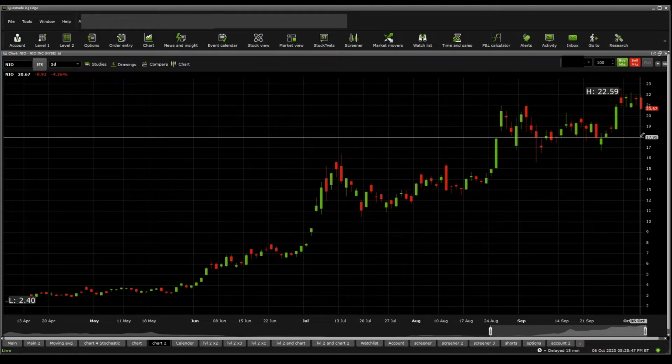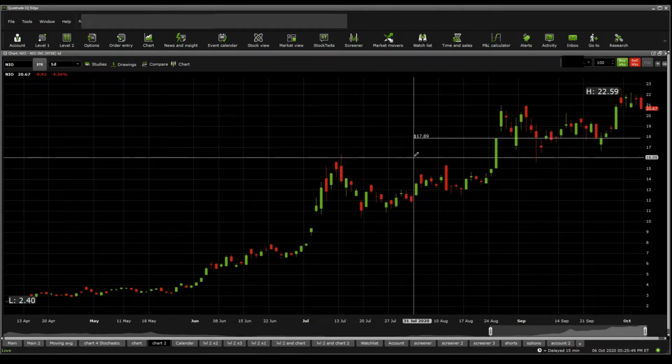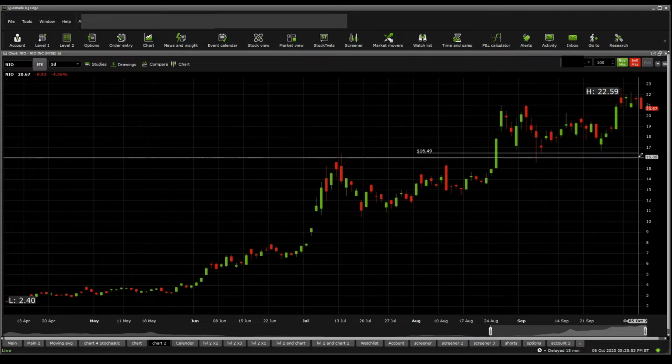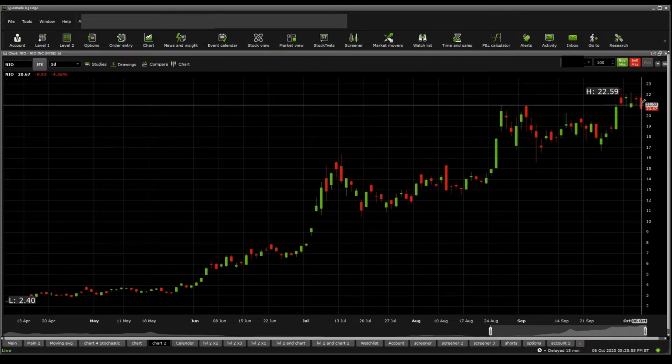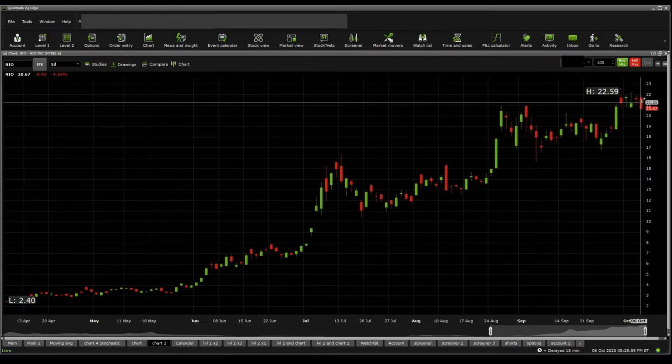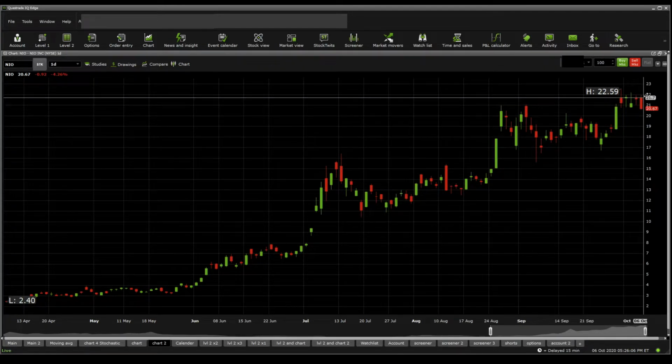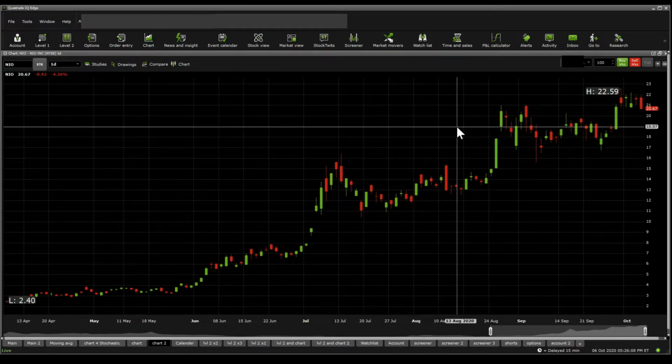Below that, 1846. Below that, 1789, and a really significant one sitting down towards the 1649. Resistances here, what we get to see is significant resistance at the 2106 mark, and then above that, the 2125. Above that, we're looking at 2154, and above that, we're looking at 2176.